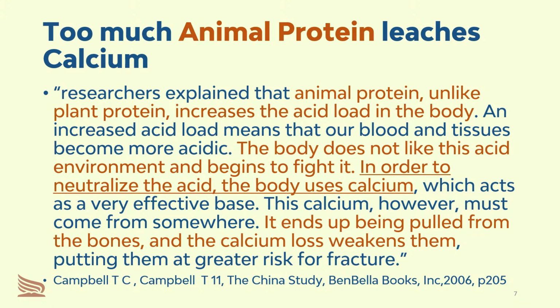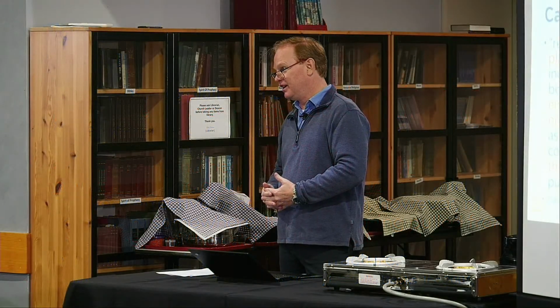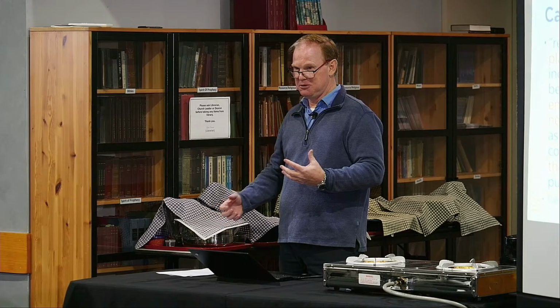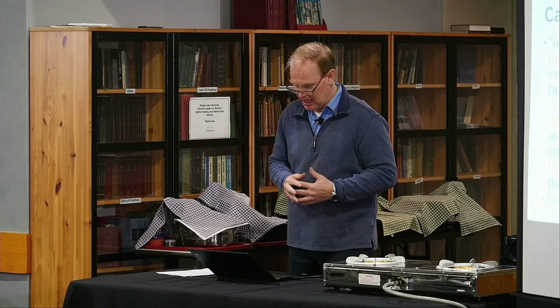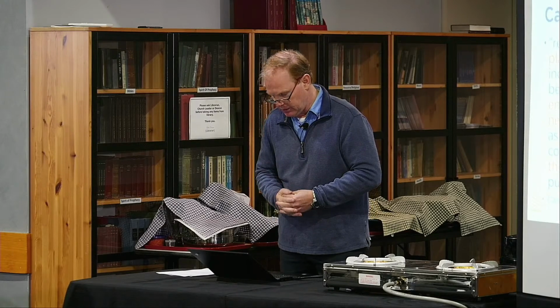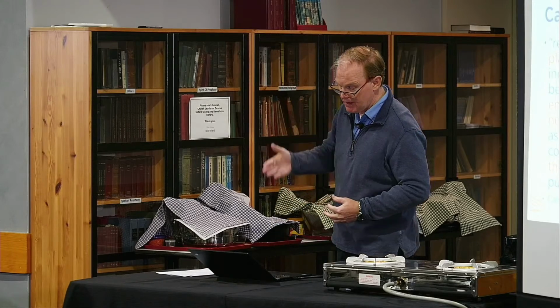Now, in order to neutralize the acid, what does the body use? Guess what it uses? Calcium. So it's a catch-22. You're consuming the dairy products to metabolize the protein that you're getting from the animal kingdom. But that calcium is not enough. If not enough goes in, it leaches it from the bones. So in order to neutralize this acid, the body uses the calcium, which acts as a very effective base.